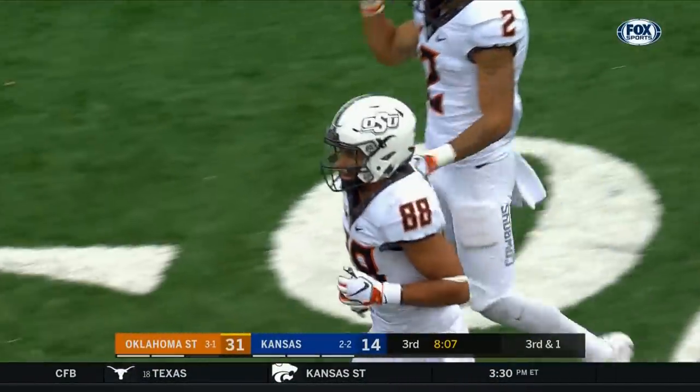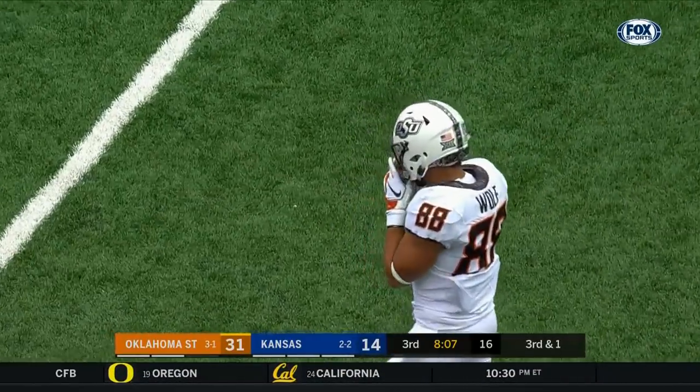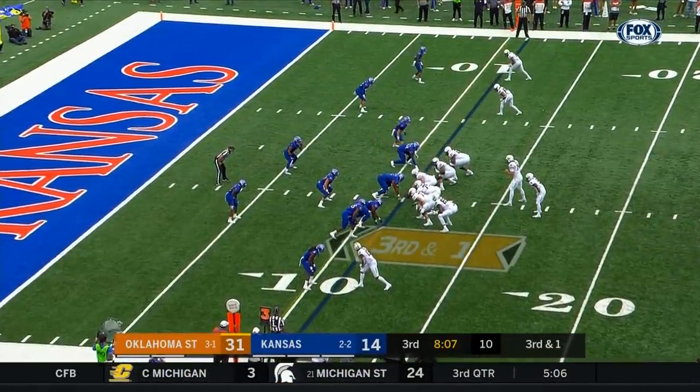I mean, they're going to throw it. They play a high up-tempo offense, and the quarterback has bounced back. Mike Gundy said that Taylor Cornelius will be just fine. He's going to miss some throws, but today he's missed very few.